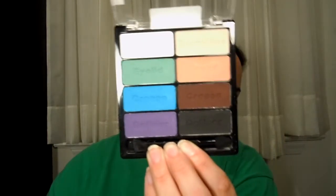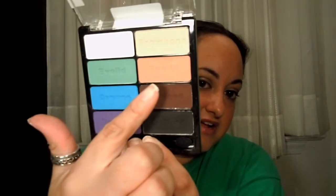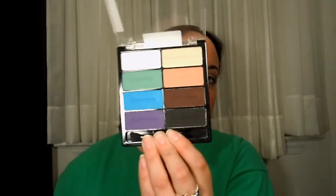I've already played with some of these colors, and they are up to par with Wet n Wild's other eyeshadows. They're very pigmented, very soft, and they blend really nicely. There were 2 or 3 of these at the store that I was at, and some of them started to crack a little bit. If you see this one right here, it's cracked a little bit, which I have found an issue with some of these 8-pan palettes, but it's still worth it, especially for work, like this neutral side. Awesome.